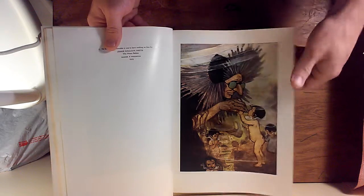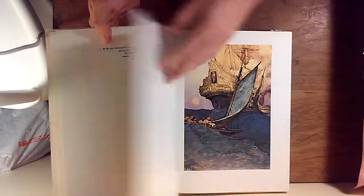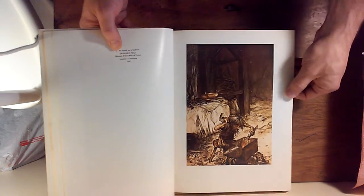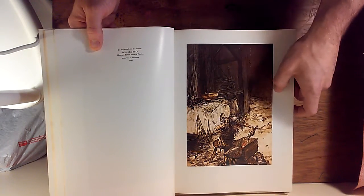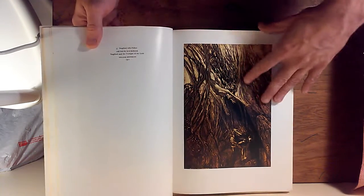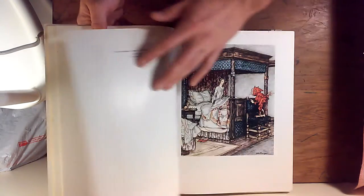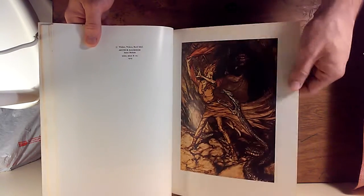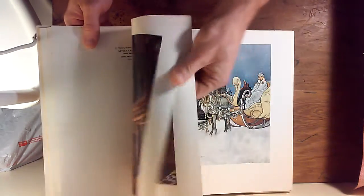Oh, naked babies, y'all. Jesse Wilcox Smith. Beautiful. The line work is just incredible, though. I mean, it looks like most of these artists used some Arthur Rackham. He's basically the best. A lot of these, I think, use watercolors and then with inks over them, it looks like.